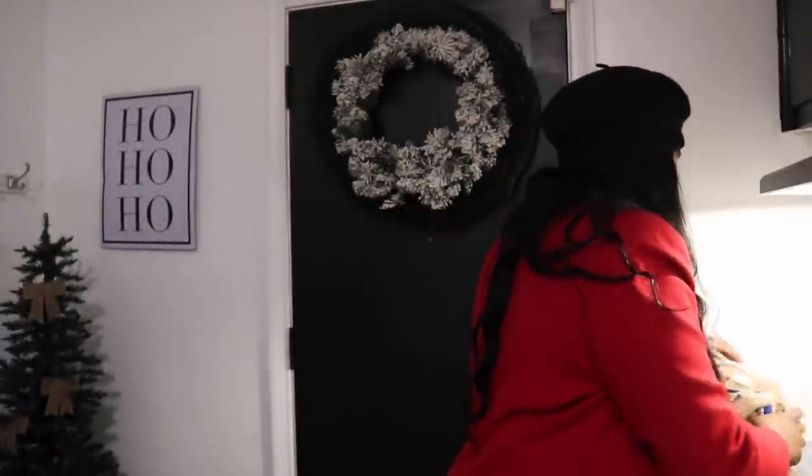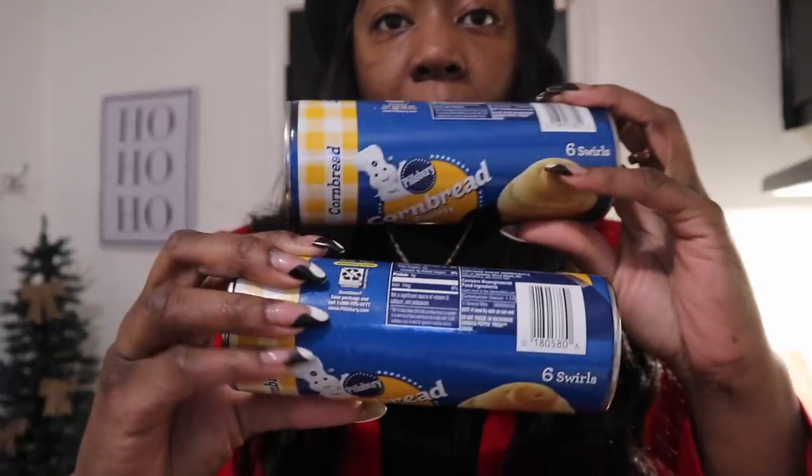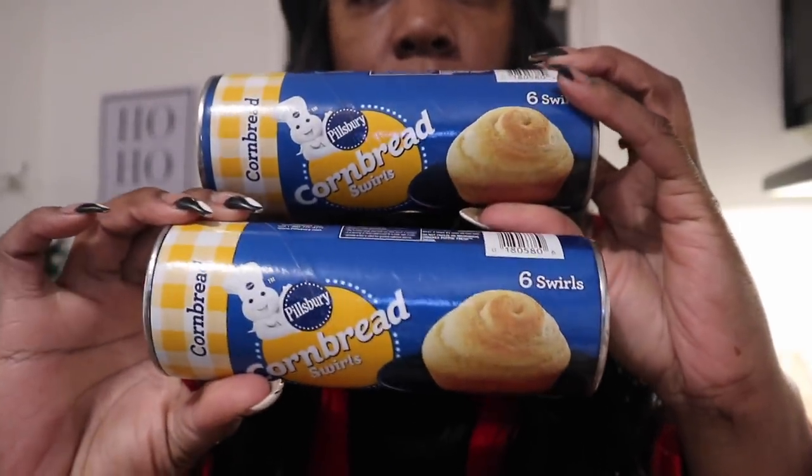And y'all, Pillsbury had these new things I ain't never heard of. When I seen them, I had to snag them. I said, ah, yeah, this gonna be our cornbread. So y'all, they got these cornbread swirls by Pillsbury now. I have never seen these in my life. I said, oh yeah, we gonna have these for Christmas. So I'm super excited to try those.